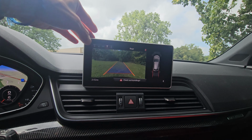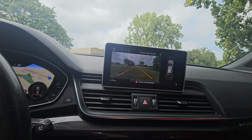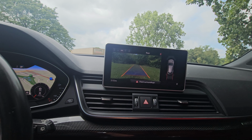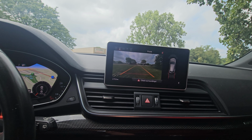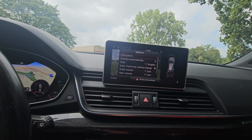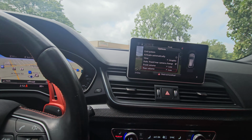If we put it in reverse, obviously you're going to have a backup camera with front and rear sensors. And then the other nice thing too is we can switch out the view of the camera system, so you got multiple angles where we can actually see what's in front of us, what's behind us. So you got multiple camera angles, which definitely come in very handy. But let's go ahead and put that back into park.